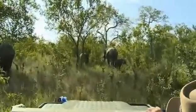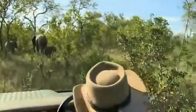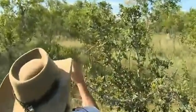Here's a monkey orange right next to me, but there are no fruits on it. A lot of monkey orange here. Really nice monkey orange.